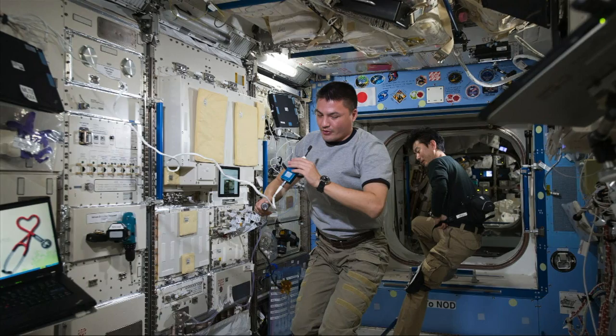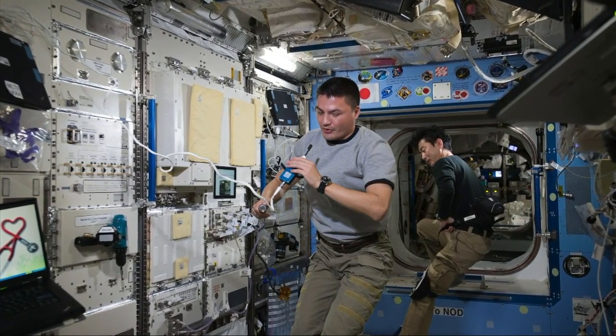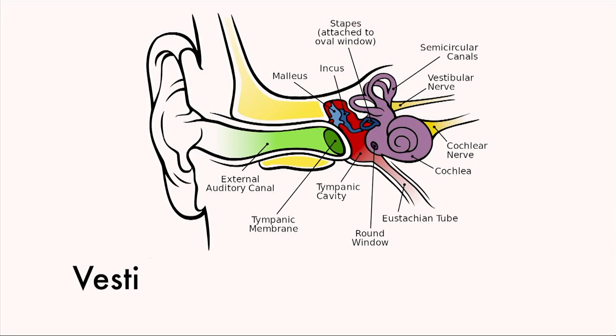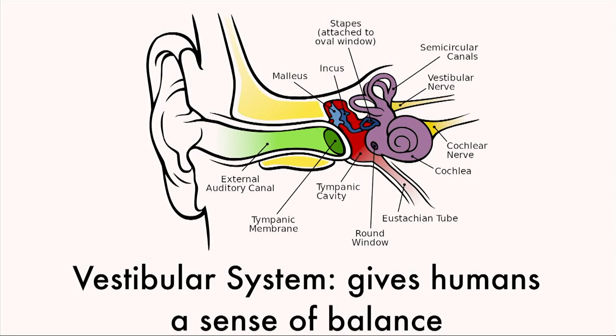All right, so we got a chance to talk to Kjell Lindgren about a mysterious disease that they're still studying in space, space motion sickness. Check this out. About 70% of first-time flyers will experience what's called space motion sickness, or space adaptation syndrome. It has some similarities to motion sickness back here on Earth. We think that motion sickness occurs because of a difference between what our eyes are seeing and what our inner ear, our vestibular system, is sensing.